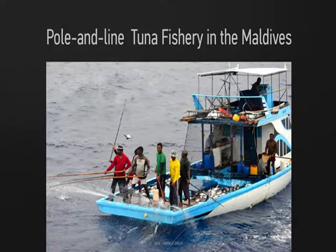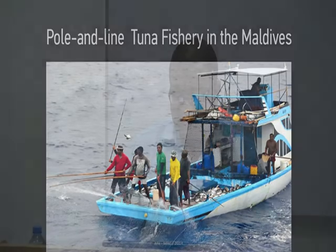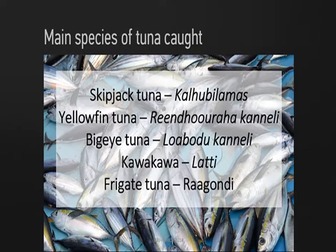Okay, let's have a look at the pole and line tuna fishing operation. Over time, the pole and line fishing operation has also changed, and it's changed with the improvement in the vessels themselves. If we look at what we are targeting today, we target skipjack, yellowfin, bigeye, kawakawa, and frigate tuna. These are the common tuna species that we target.